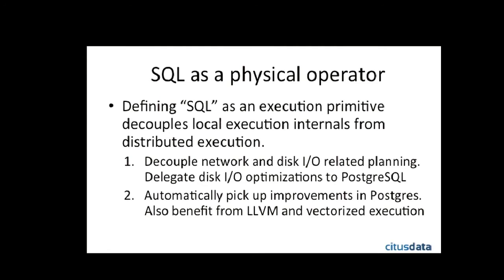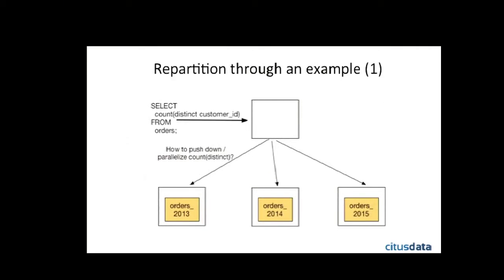I'll skip over the next slides just to give Marco enough time. This slide talks about SQL as a physical execution primitive. I'd be happy to chat about the questions afterwards, specifically about this lightning talk. I am just going to touch upon repartitioning in here.